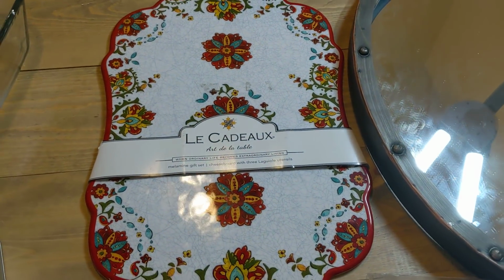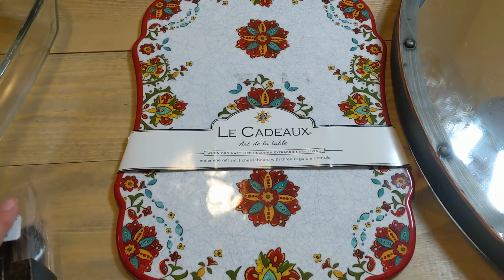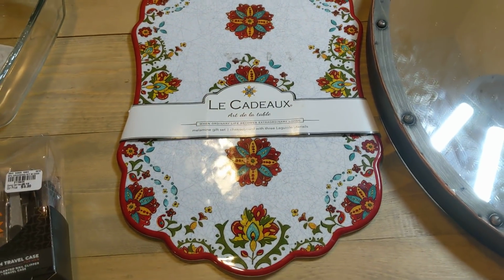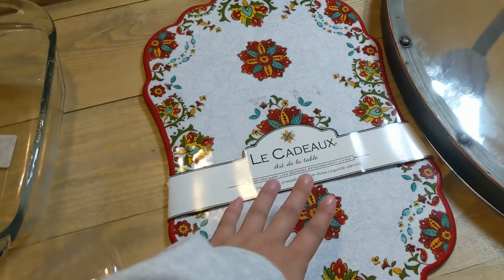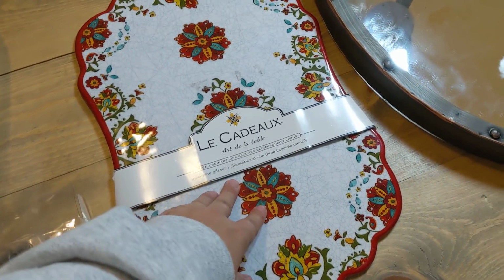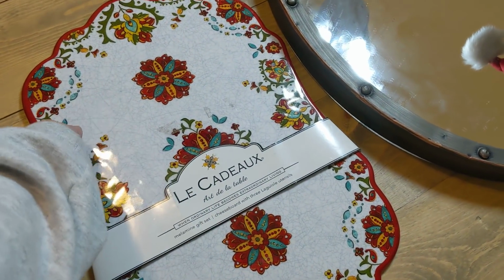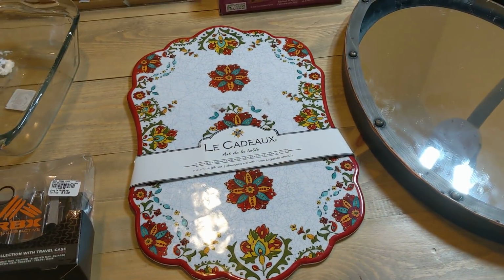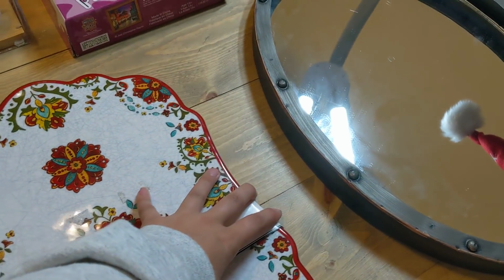This, though, I really, really love. It was originally a cheese board with 3 utensils, but the utensils are gone. They were not in the dumpster. But it has this cheese board, as they call it. But this could be used for anything. It's not cracked. It's not broken whatsoever. It is gorgeous. So I really love that. I will probably be keeping that.